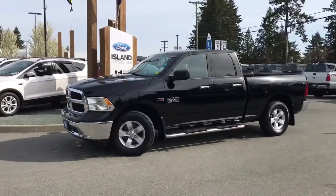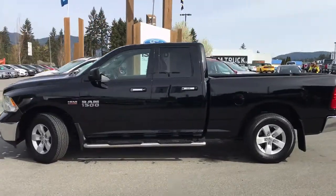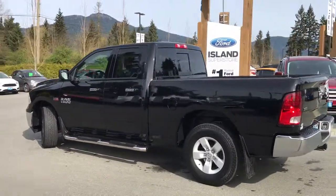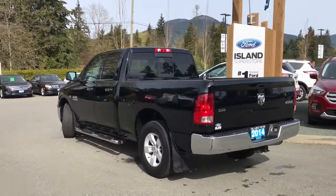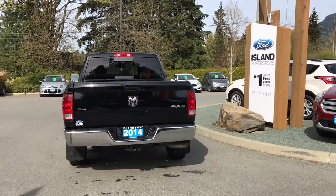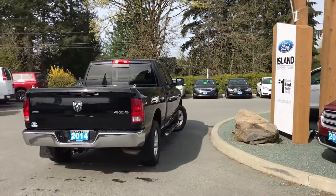Today we're looking at a 2014 Dodge Ram 1500 SLT in the color black. With a gray cloth interior and seating for six, this four-door pickup has a 5.5-foot box and a 5.7-liter V8 4x4 Hemi engine. It's easy to get into this truck, just talk to our sales team. They'll be happy to take you out on a test drive.